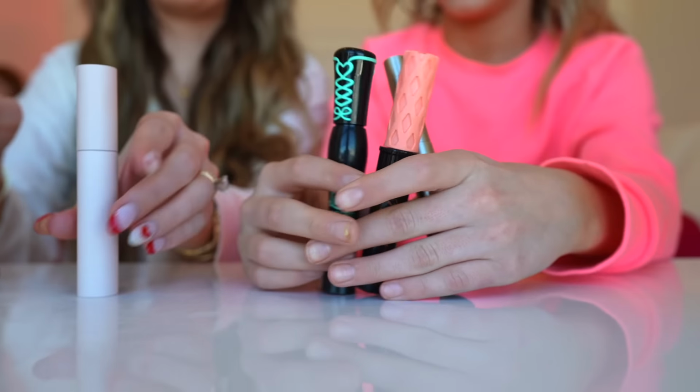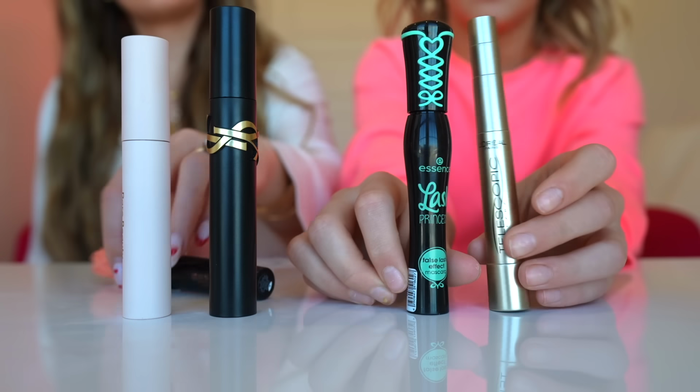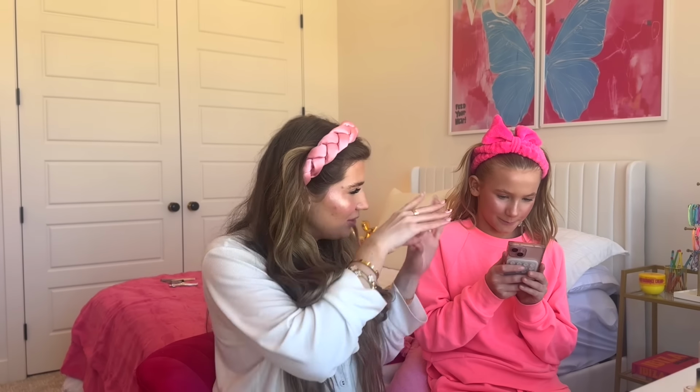Ooh, okay, I think that Rare Beauty might be first. I also agree with you, but I think YSL needs to be second. Yeah. All right, then I think it's Benefit. Okay, let's put the Essence next. And then Telescopic. Is that our final order? Guess so. I'm honestly pretty confident in it. But I have no idea what's in mascara ingredients. Let's see. Time to investigate. Please be right.